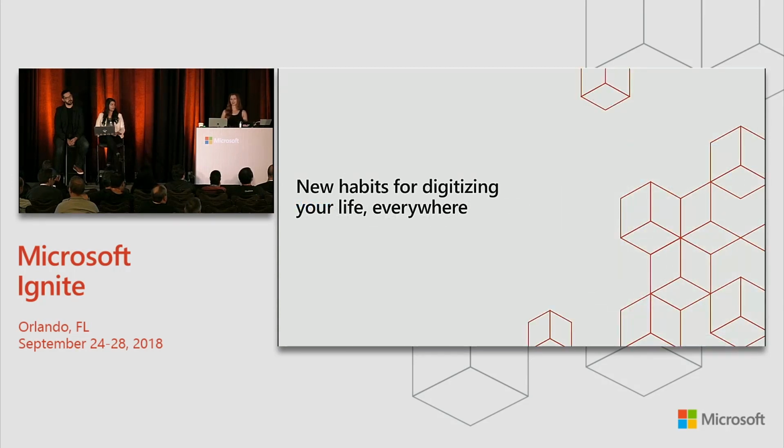So now that we're no longer that bright-eyed, bushy-tailed new user, we're going to dive right in. I'm now going to walk you through two new habits that I hinted at earlier on digitizing your life with OneDrive. This habit is about accessing and protecting your content anytime, anywhere, and getting the most out of cloud capabilities.